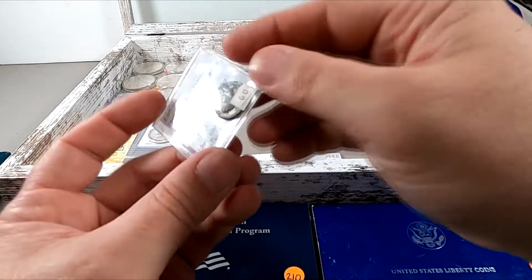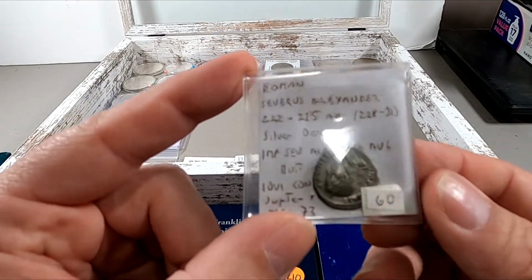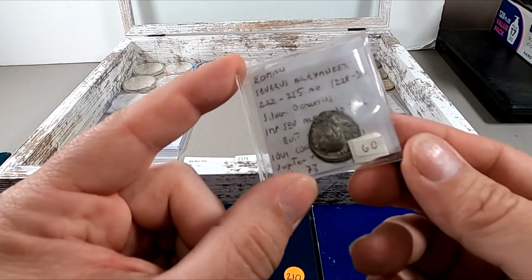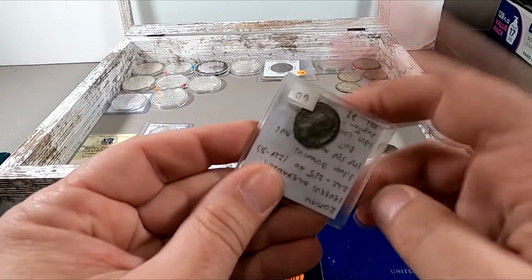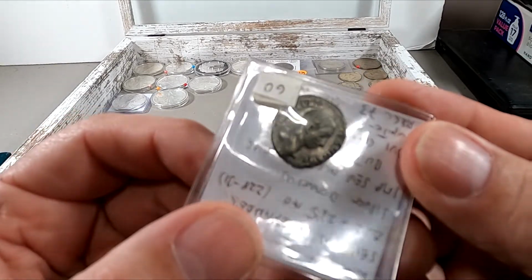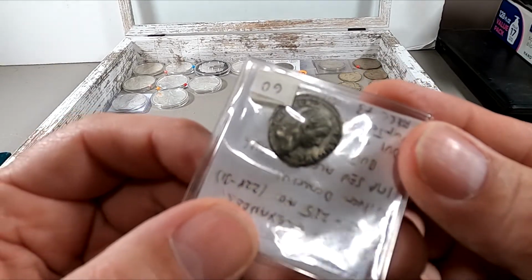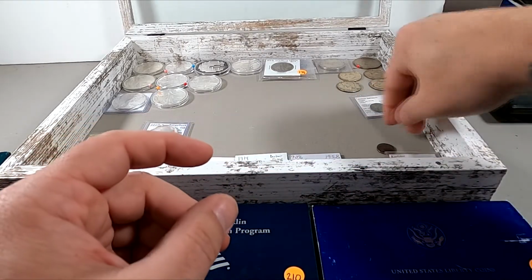And then the one I was excited about was the silver Severus Alexander. Paid $60. I think I ended up getting it for $50. As you can see it's in pretty good shape. Tried to shoot this at a little bit higher resolution so you can catch everything.